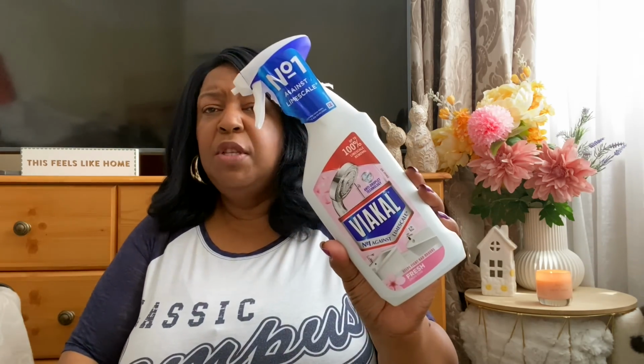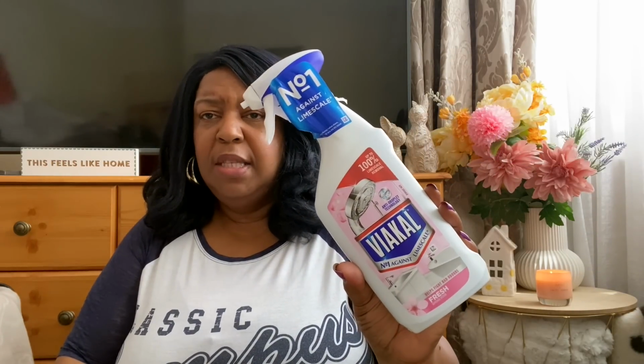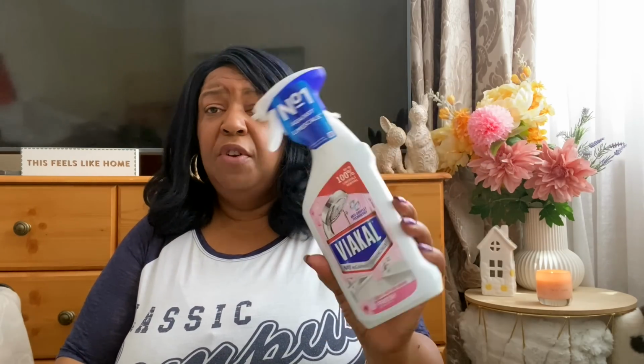Also, I picked up some Viakal. This came in at £2.49 because I need to be keeping some of my taps and my shower heads just in tip-top condition. I used to use this before actually for limescale.